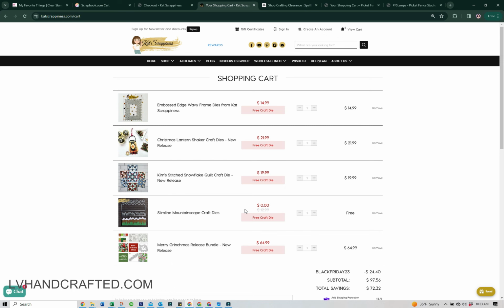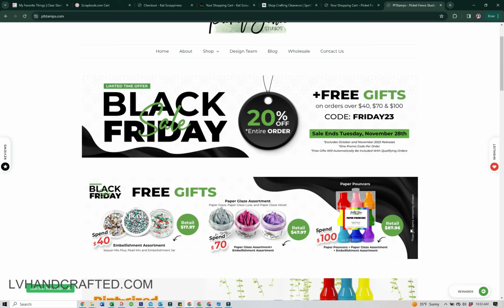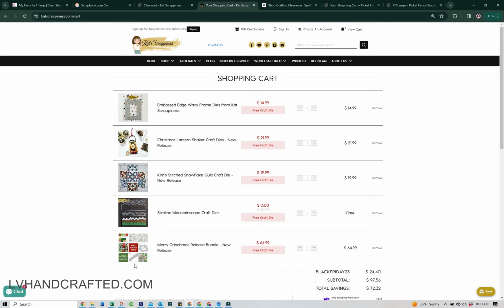So Picket Fence Studios, you get lots of freebies, but it's going to be random and it's going to be their choice. With Cat Scrappiness, you can pick your freebie. So just be sure you're adding it to your cart, and that's how you can choose it. But if you don't choose it, then you're not going to get it. With the Picket Fence Studio freebies, I think as they're packing the orders, they're going to drop your freebie in, so you don't have to worry about that.